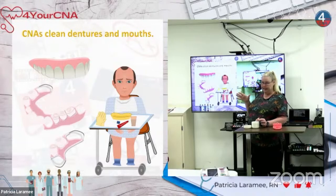They're all cleaned the same way. A top plate will have a palate. A bottom plate will have an area cut out for the tongue.